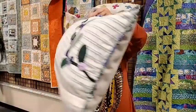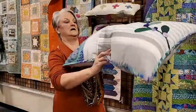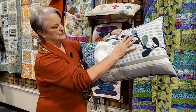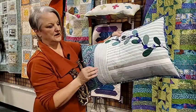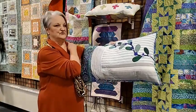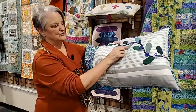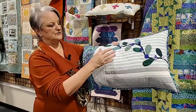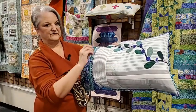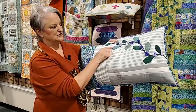And like I said, this pillow is a little bit bigger than what the book has you do, but that's up to you. And then this motif here was done with the template plastic. So when I used the dryer sheets for the hearts, that was one thing. But these were so small, and I wanted to be able to press the raw edges under and put a fusible on them. And so the template plastic seemed like the way to do it.